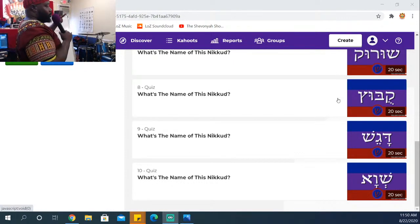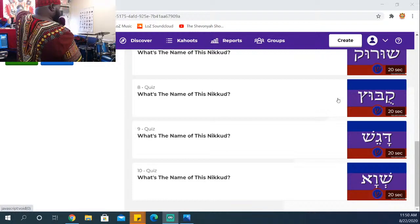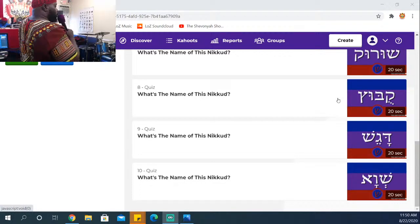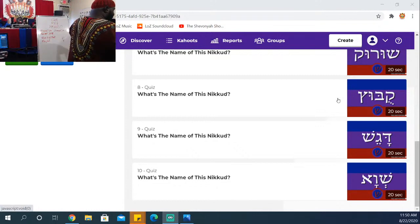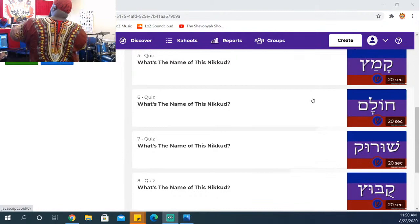The next 2, you see them, but they're not always used as a vowel. Especially this Dagesh. That dot on the side of that dalet is a Dagesh. You see how it has a kamatz under the dalet? That's letting you know that that dot is actually not a nikud. Why? Because it has a kamatz, so that's the nikud. That dot is a dagesh. That dagesh doubles the sound. So I'm going to show you.